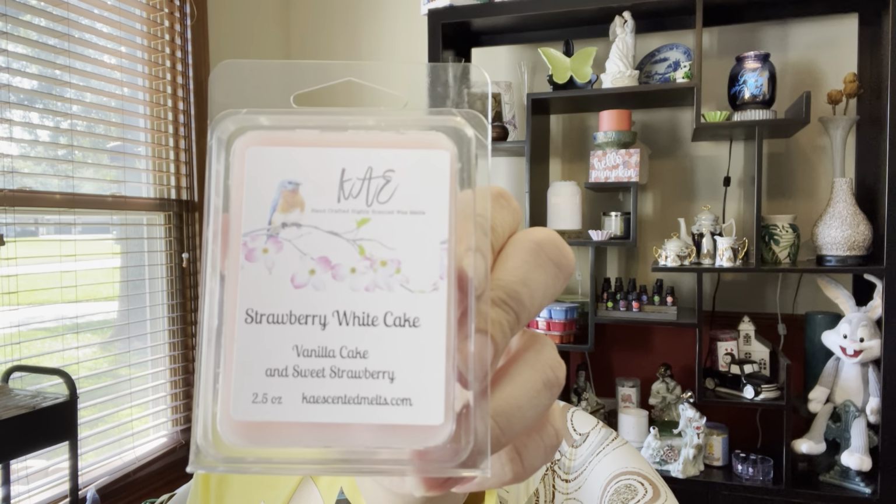Is it strong? So I went ahead and picked up a bar of strawberry white cake, which is vanilla cake and sweet strawberry. And I smelled it already. Obviously, this is the 3rd time I'm doing this, so it smells fantastic. I would put this up against anybody else's strawberry scent. I think it's absolutely beautiful on cold. And then the last clamshell I picked up, I'm probably even skipping things that I said before because I don't want this to be too long either.